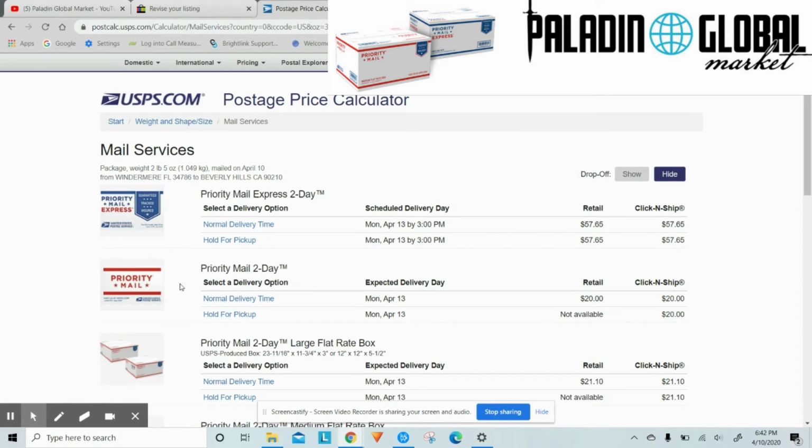All right, so this is the one I use the most. This is the Priority Mail 2-Day. Now, I selected that the box was 2 pounds and 5 ounces, and so it's telling me it's going to be $20. When I use eBay, because I am an eBay seller, I do get discounts, so I always like to ship through eBay, but this is just for the sake of an example.